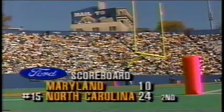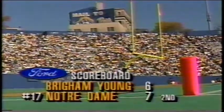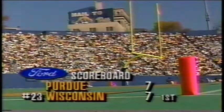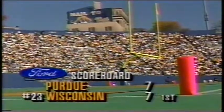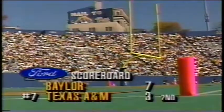Got to be a beauty down at the Swamp in Gainesville. Think there's any empty seats now? No, not even close. Carolina, low-scoring game at South Bend. Purdue's unbeaten in the Big Ten. Yeah, can you believe it? It was surprising, I'll tell you what. Baylor over A&M.